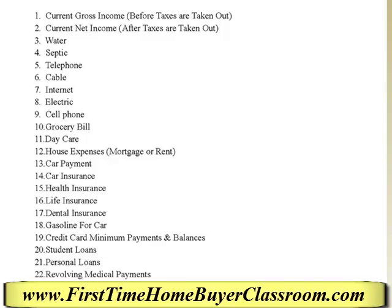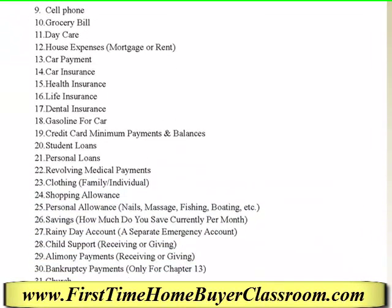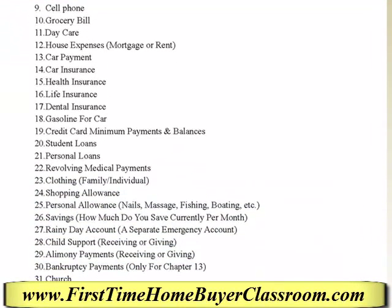Another one that you're going to look at is your grocery bill. See, people are creatures of habit. If you go to the grocery store once a week or every 2 weeks or however you do it, really take a look at how much money you spend when you go to the grocery store. So start keeping track of your receipts so you can really take a look at how much money you spend at the grocery store. If you got kids, daycare, if it's weekly, monthly, however.